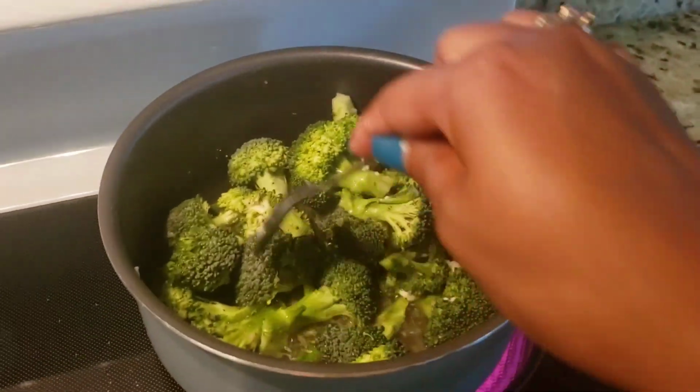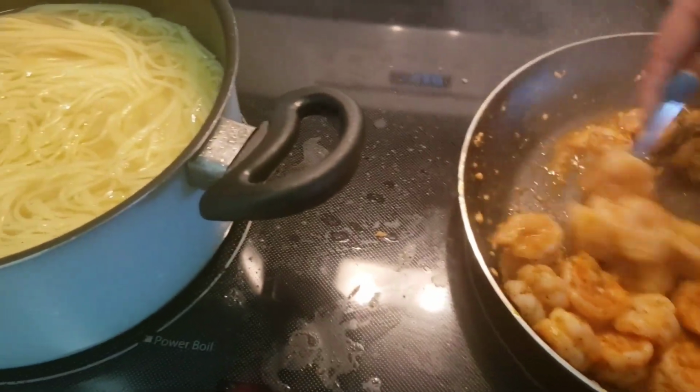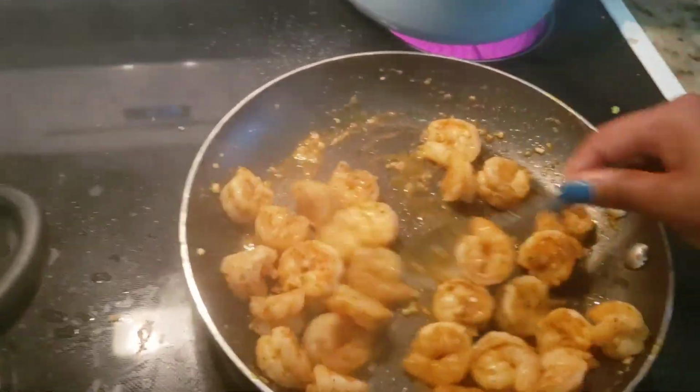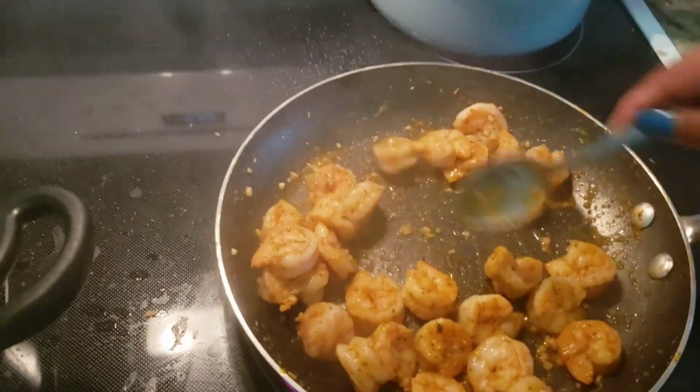And bear with me, guys. I'm using one hand to do everything and the other hand to record. See, this is good. I went from broccoli to shrimp, but shrimp to broccoli is different. Shrimp to a vegetable, or a meat to a vegetable, is different.